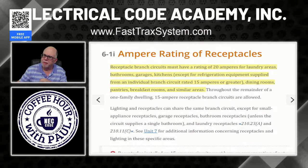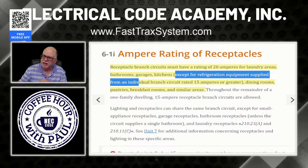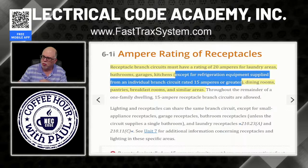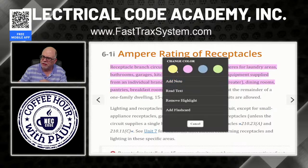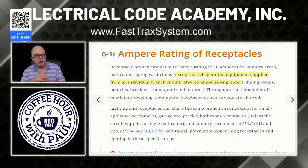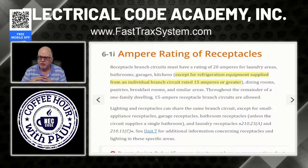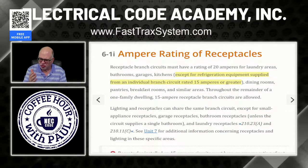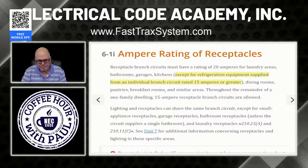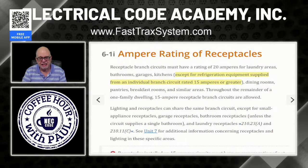Now, let's talk a little bit about this here. The except for the refrigeration equipment supplied from an individual branch circuit rated 15 amperes or greater. Okay, so let's talk about that part of it. Let's just highlight this here. All right, what are we talking about here? So it's very common for, let's say, we have the minimum of two small appliance branch circuits. That's defined in 210.11(C)(1). But in there, what if I want to take an individual branch circuit to just the refrigerator? I can do that. And it could be a 15 amp. It could still be a 20, but it could be a 15 amp rated branch circuit.